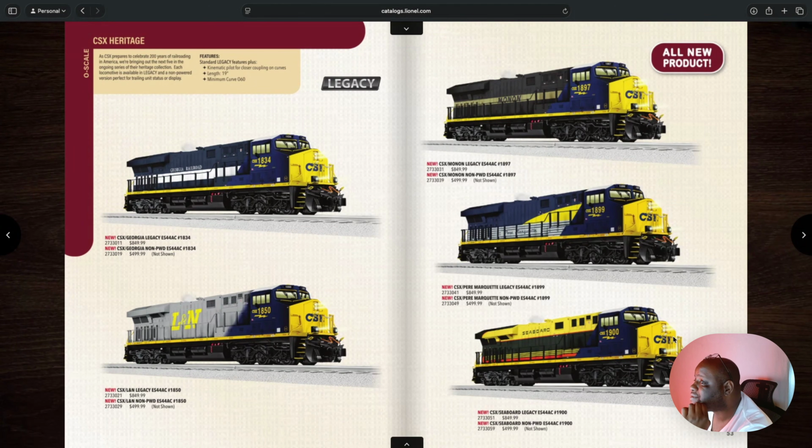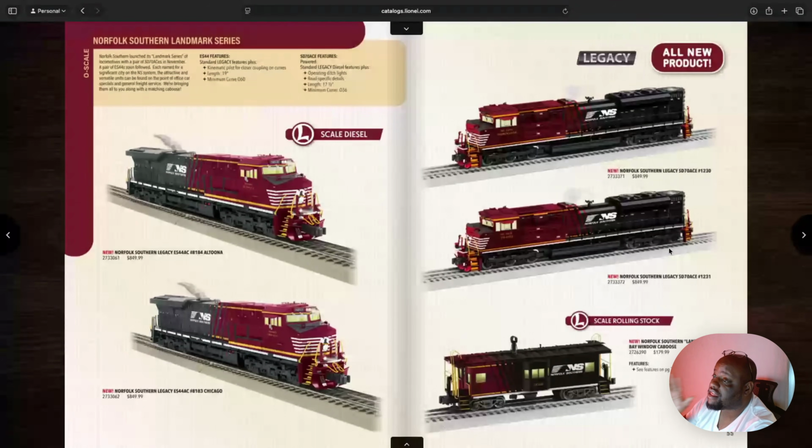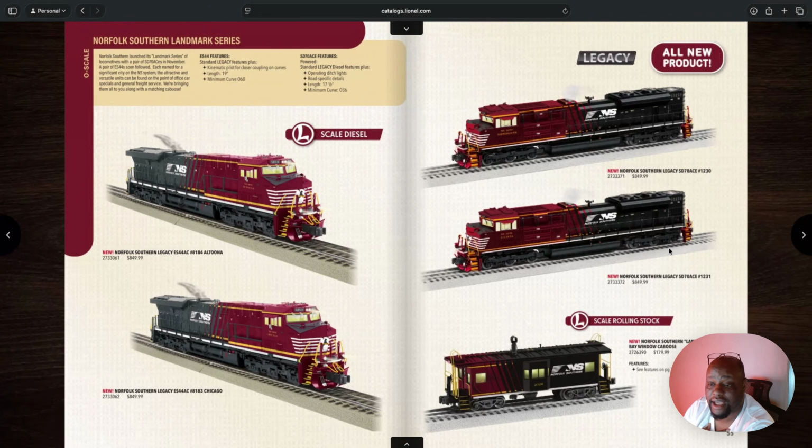Yeah. But when you really start thinking about legacy and diesel, the prices are creeping up. You used to be able to get a legacy diesel for like $700. This is not bad for close to 750. It just depends on if you're willing to spend the money and if it's really enough for you. Now, absolutely, this is coming home again with me.